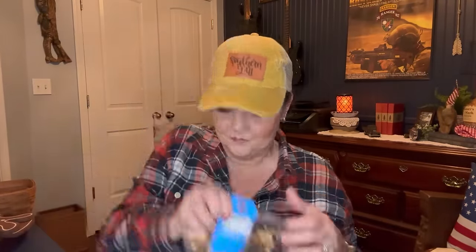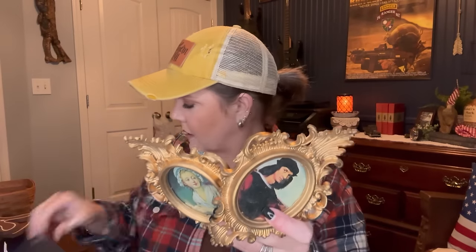Next bagged item. I got all three of these. That's one of them, the other one, and this one. See if I can hold them all up here together. And these will be going in my booth. I will price them individually in case they don't want the set. But even if you didn't like the picture, you could always change the picture out. So, yes, these will be going in my booth. And I think they will sell great. Again, more smalls to add to the booth.